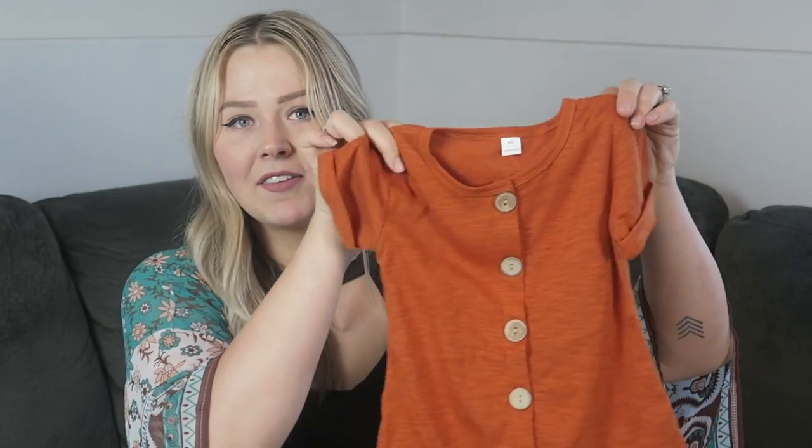Okay, so next item that I have is this cute little short romper, because it is just about summertime here in Minnesota. This looks a lot more orange on camera than it actually is. It looks like a coppery orange, much lighter and less bright. But again, with the wood buttons, you guys will notice a pattern with the wood buttons. I have a little bit of an obsession, but I really like dressing Riker in the one-piece rompers, but I found that it's really hard to find short sleeve and short pant, just short rompers.